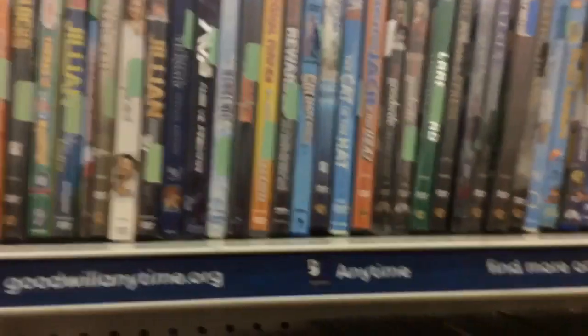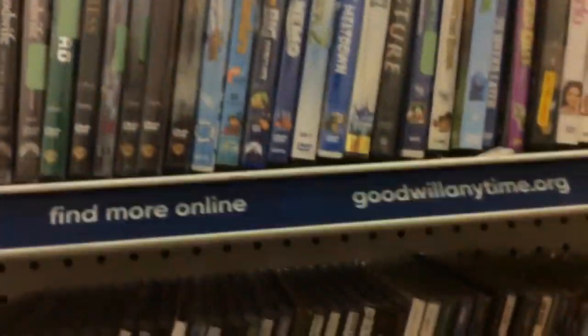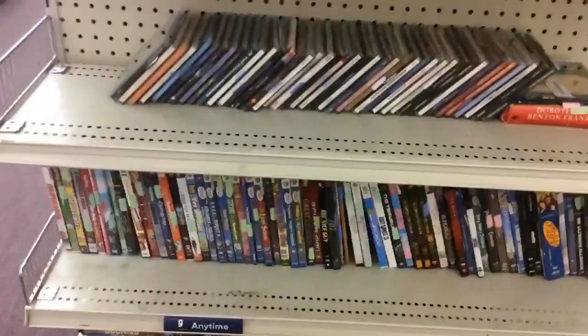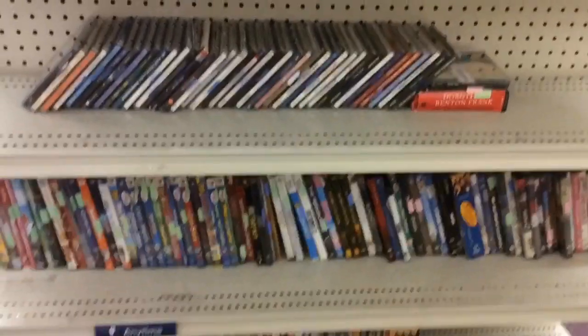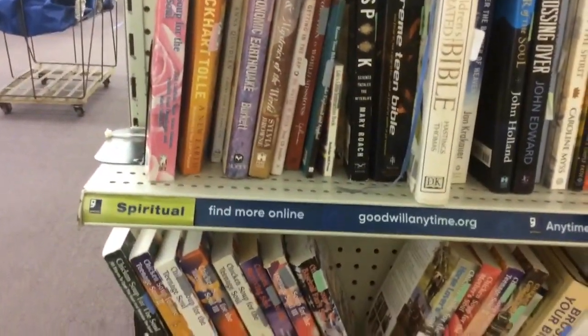Here you can see some of the DVDs, some of the titles, and they've got quite a few of them. The lights are confusing my iPad camera, I'll tell you that. And then they've got CDs. Sometimes those are music, but sometimes they'll be games too. They do have the DVDs or whatever sometimes for games, or CDs, depending on how old or how big the game is.